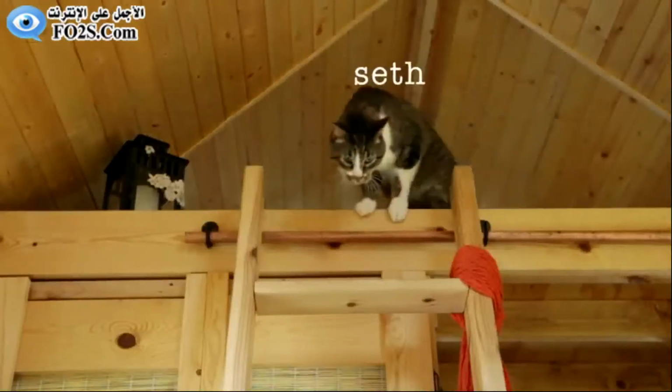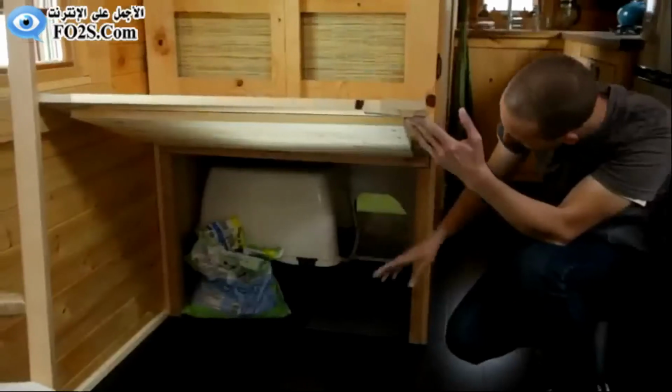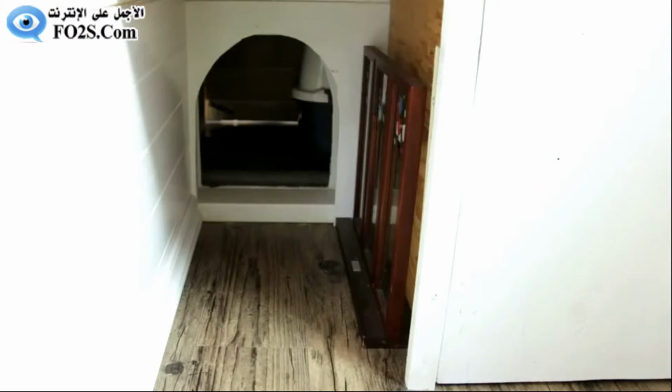He definitely is the king of the tiny castle. He even has his own special little bathroom. You can see right over here, there is a little kitty doorway, and he can do his business. And then it also kind of keeps the smells in there.